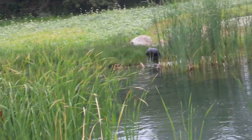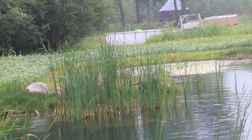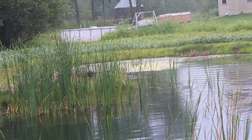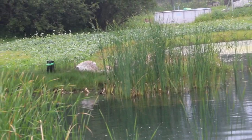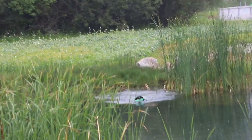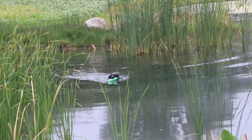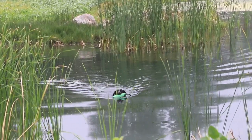Good. Lost. Lost. Good girl. Come on. Much slower working dog. Also one of the more solid dogs I have, though. She'll always kind of bail me out of trouble.